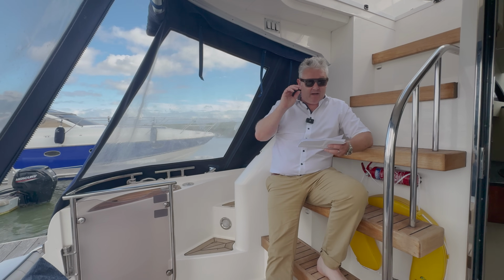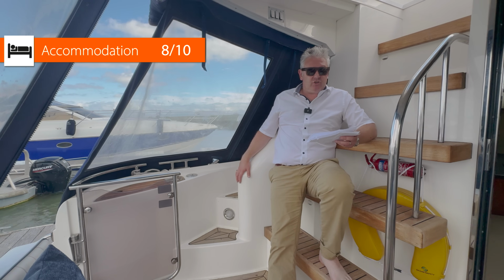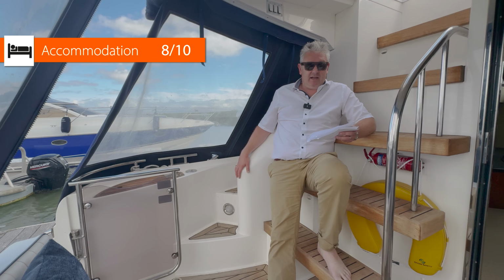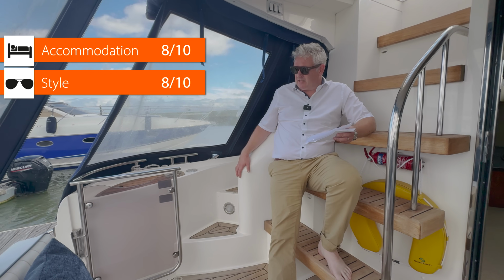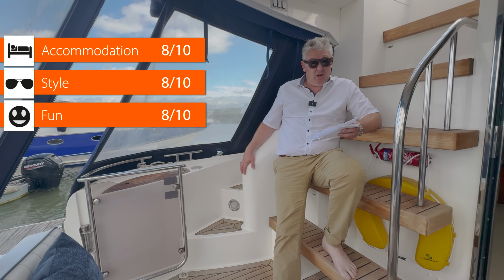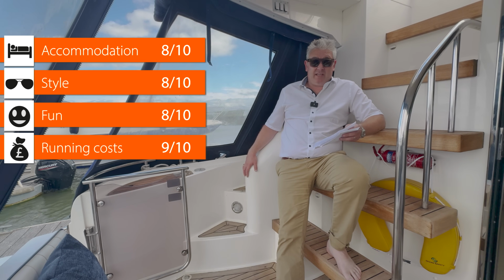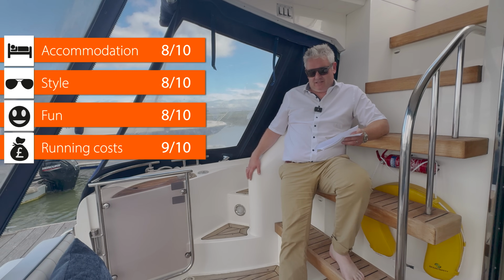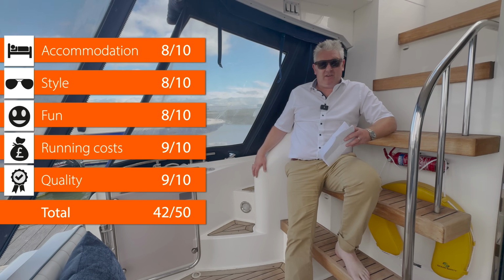Right. JB's measure of pleasure. Accommodation. Well, 2 cabins, 2 heads. I love it. 8 out of 10. Style. We'll show you an outside clip. I think it's pretty timeless and dateless, don't you? So I'm going to give it 8 out of 10 for style. Fun. Well, you can have loads of parties. It's not the quickest thing in the world, but it is comfortable. So I'm going to give it 8 out of 10. Running costs. Well, they're low for a boat this big. It feels a big boat. So 9 out of 10 for running. Quality, well, it's a Fairline. And Fairlines are built like brick houses. So quality, 9 out of 10, which gives a total score of 42 out of 50, which is 84%, which is very, very high.